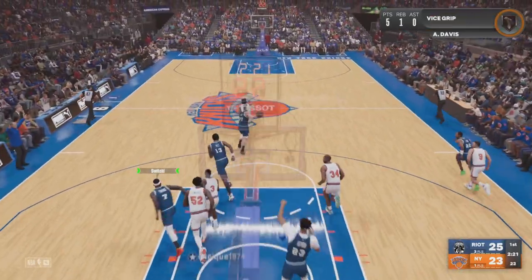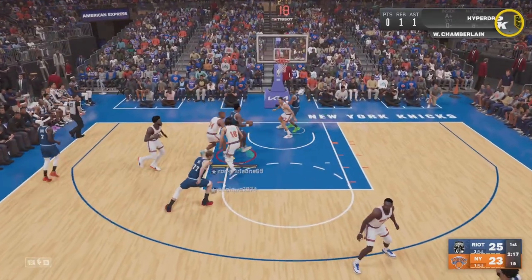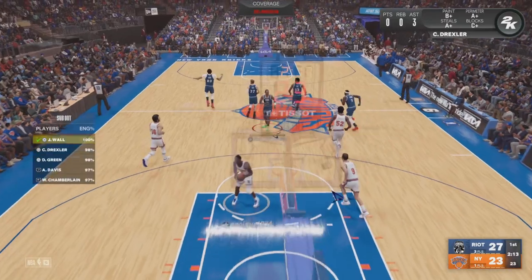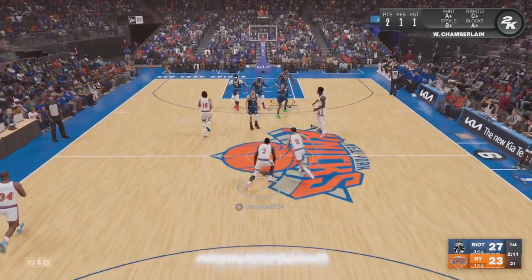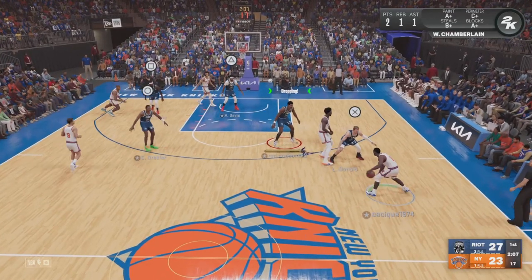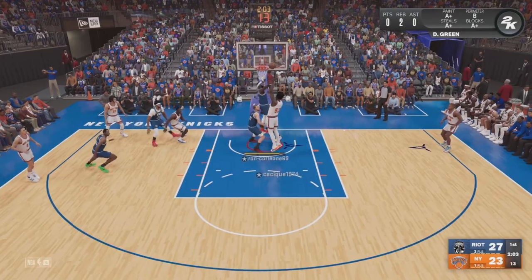Stolen by Davis. And here comes the break. Here's Chamberlain. Good setup. Led him to the rack perfectly for the layup. The assist numbers certainly stand out. They've really emphasized ball movement here today. Down low. And the basket by Embiid.